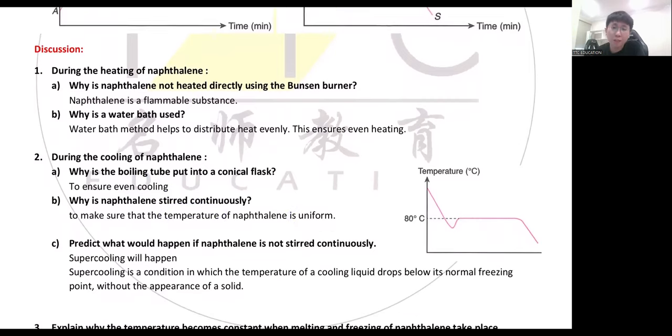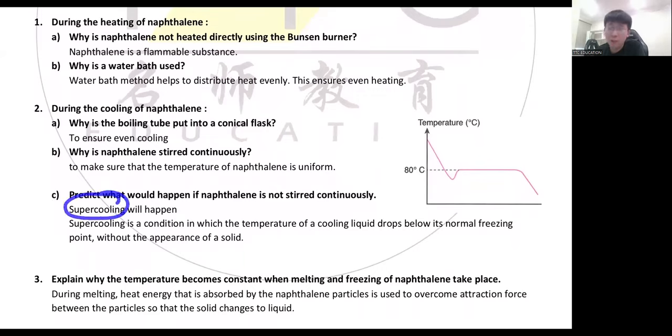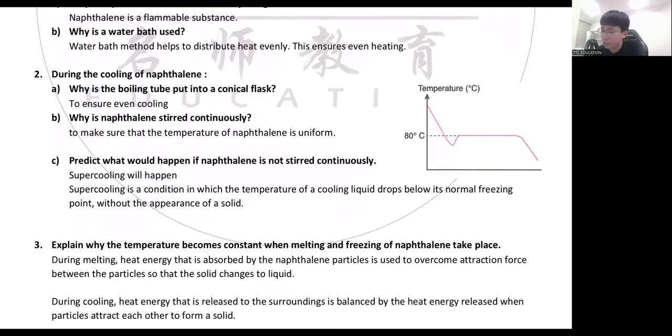Okay, so what happens if you don't stir? If you don't stir, supercooling will happen, which is a bad effect. You are not supposed to see supercooling. If you see supercooling, it means your experiment is wrong. So what exactly is supercooling? It is where the temperature of the cooling liquid drops below its normal freezing point, but you never see solid. When you hit the freezing point, you're supposed to see solid, but supercooling means you go below freezing point without solid coming up. You don't see freezing. So this is called supercooling, and it's a wrong occurrence. This is not supposed to happen. So you have to stir it to avoid supercooling.